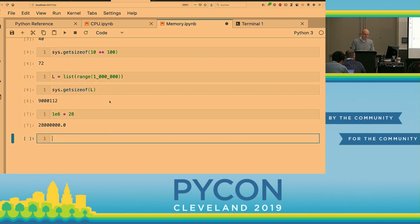So if you use getsizeof, you only measure the object directly, not what's contained in the object. So you would need to do it yourself to get this measured at this place if you want to do something like this.